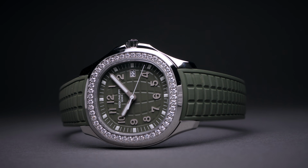Price point on this definitely is a little high for a steel and rubber watch, if I'm allowed to just be super candid here. You know, it's just under... They're very popular right now. Yes, it's just under 50,000. So diamonds are adding to that cost. You get that luxury aspect here in so many ways.